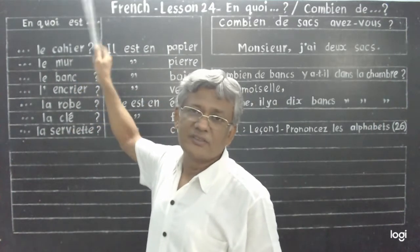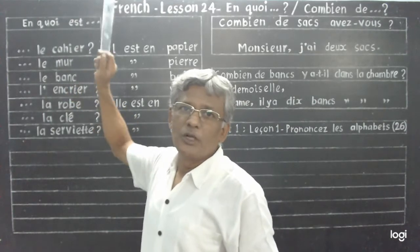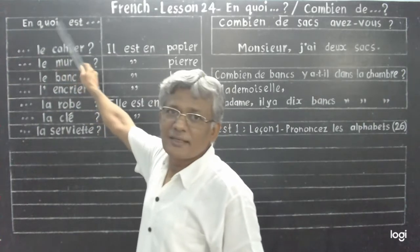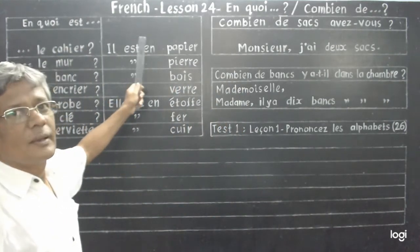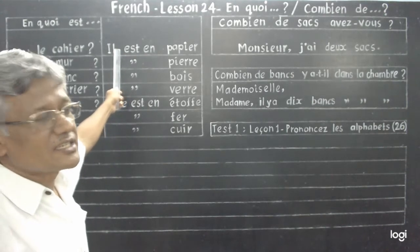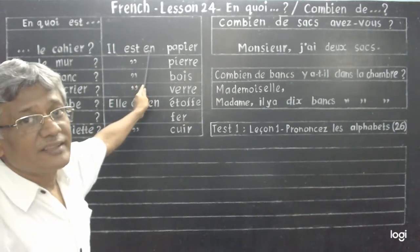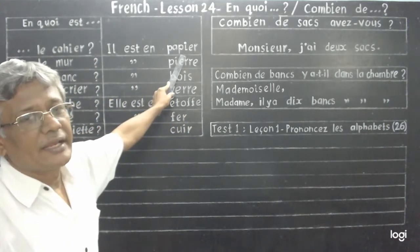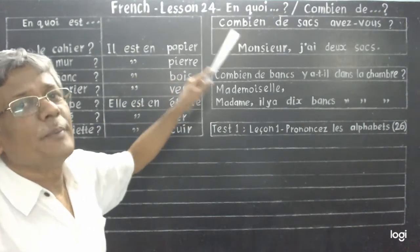En quoi est...? That's a question. Of what is the notebook made? Clear? The notebook is made of paper. Instead of the notebook, I have written the pronoun il, it. Il est en papier. This "en" takes the sound of this N, becomes "an". Il est en papier. It is made of paper.